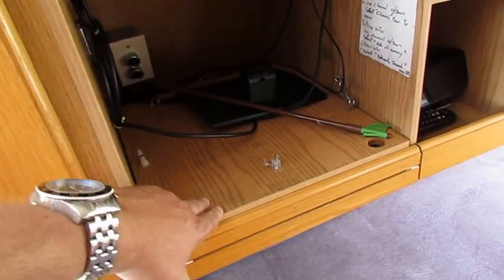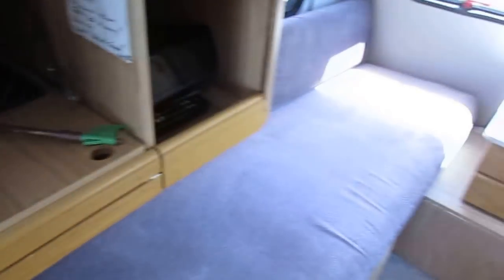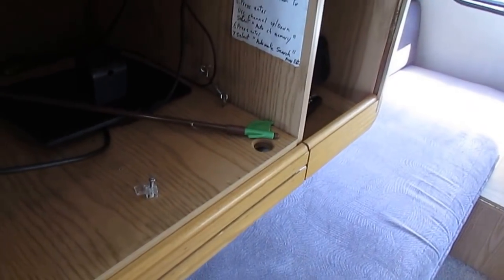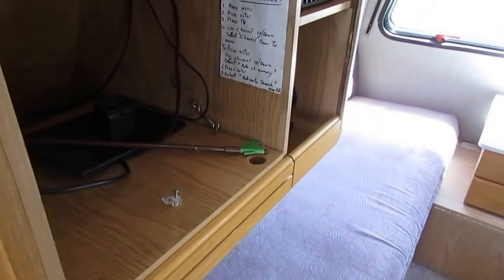Got a place for here. It's got a DVD player. Of course, I just throw this away personally, but it's got an alarm clock. So I'm going to leave all that in here. And it does have a TV too. I've noticed it was in the front. So it does have a TV that you can set up here if you want to.